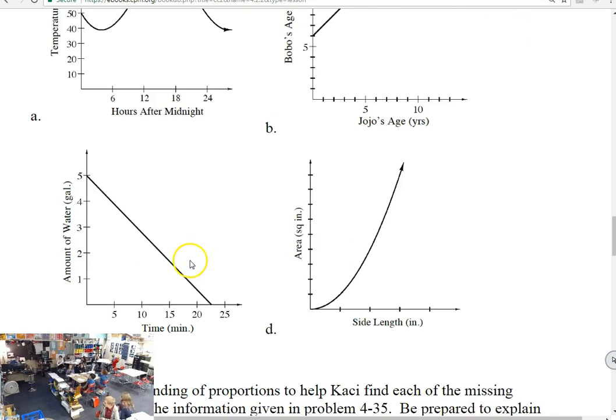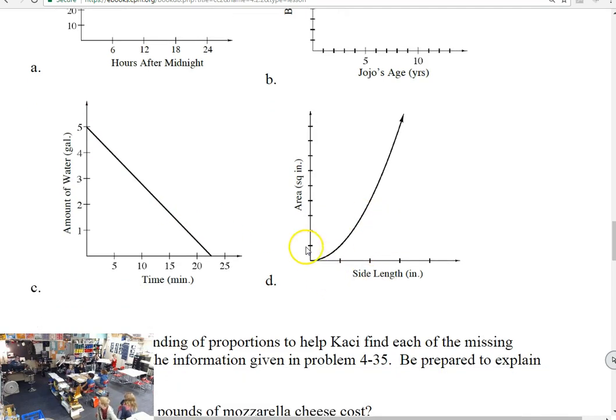C, linear. It's linear, not proportional. And D, ooh. So we don't actually know. This might be quadratic. It might be exponential. We would need to see. Can't tell right now.